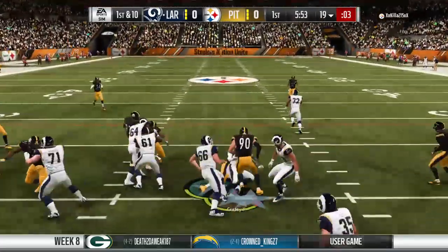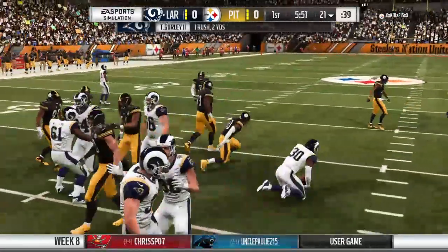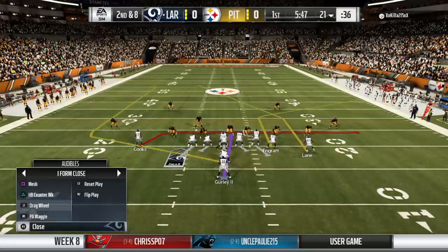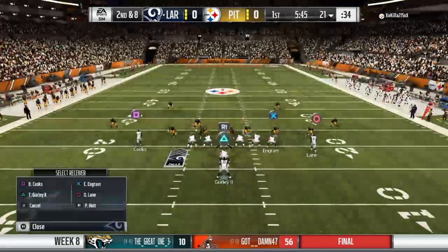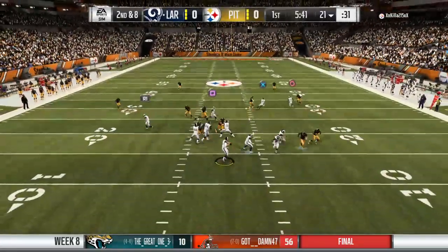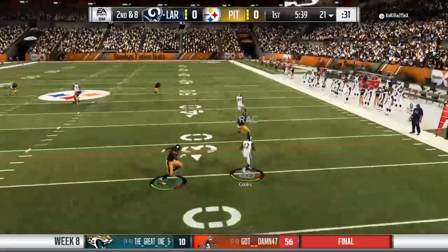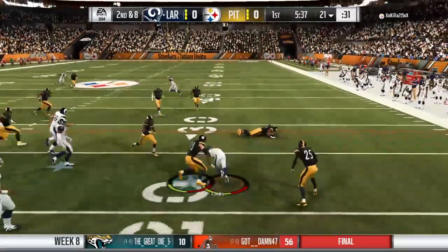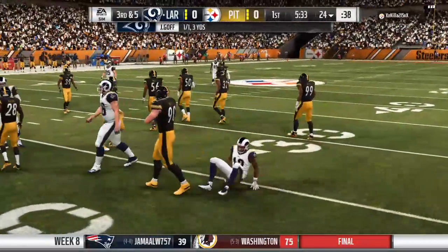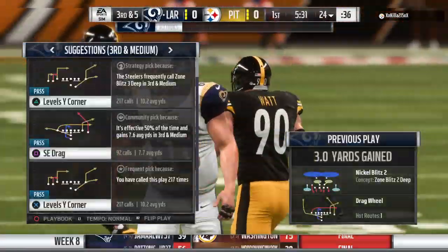Now the first carry here for Todd Gurley. And he'll get this one across the 20, but only up to about the 21. 2 yards on the pickup there. It'll be 2nd and 8. They tried a quick hitter inside, but that one was swallowed up because what they're hoping, those big defensive linemen will take the bait and move laterally and open up a crease that they can run through. Didn't happen on that play. Only 3 yards on the catch.